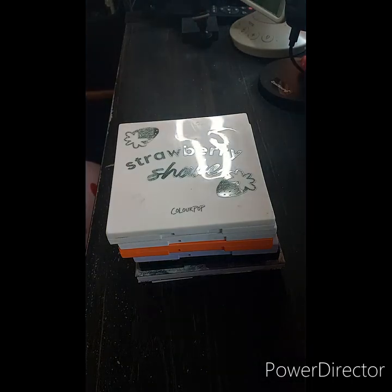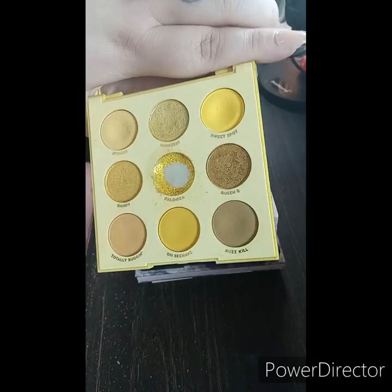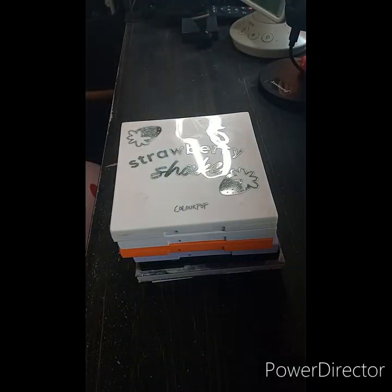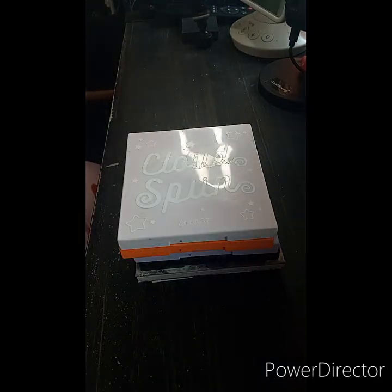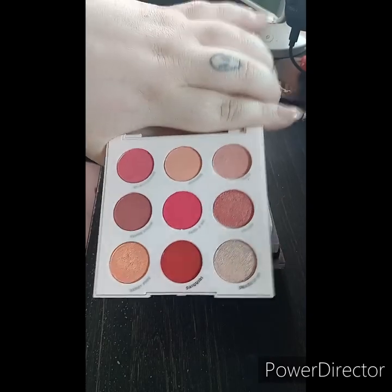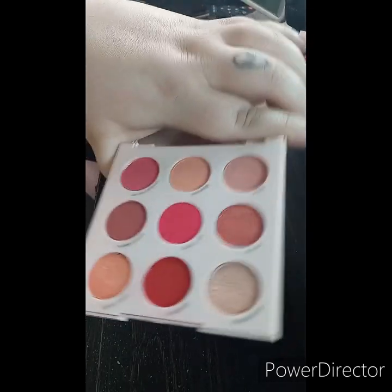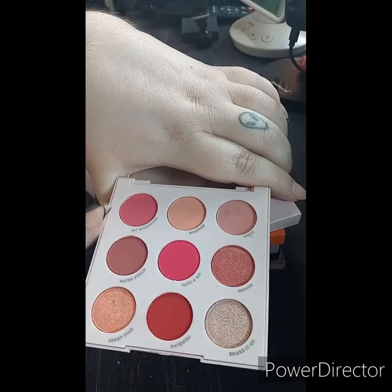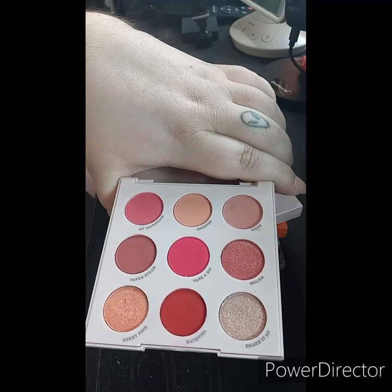Now let's move into these ones. First we have Honey, which I'm almost done with that glitter shade. So this one I'm keeping because I love my yellow. Strawberry Shake. This is one I've also thought about decluttering. But if I'm going to declutter Main Squeeze, I think I'm going to keep this one because I do like the pinks in this one better. So this is one that I will be keeping.